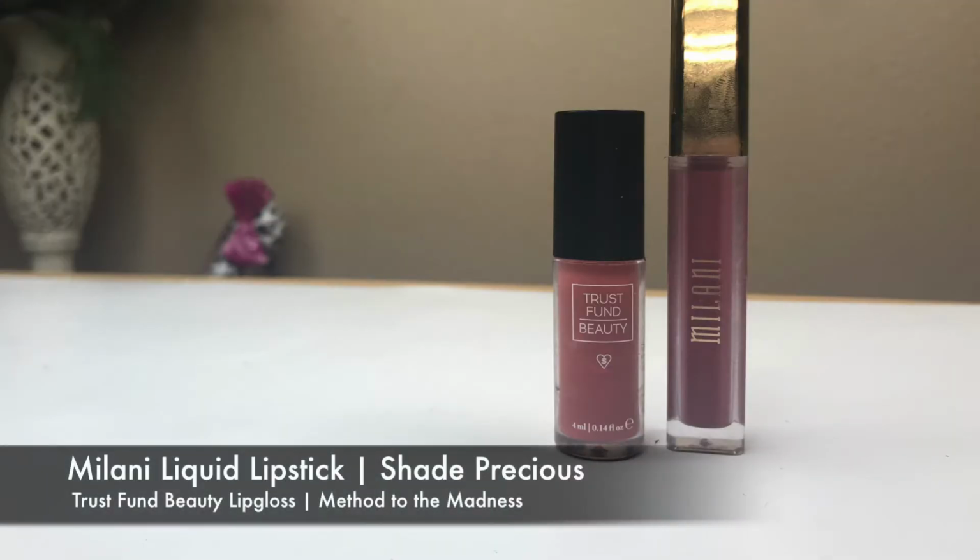Alright guys, so eyeliner is done, lashes are done, and now we are going to be moving on to lips. And as you can see with the eyeliner, I kept it pretty simple. I just did the line on top without any wings, and the lashes, of course, just use any of your favorite lashes for this step. And for lips, I'm gonna be using the Milani liquid lipstick in the shade Precious. I thought it was like the perfect pink that I wanted for this look.